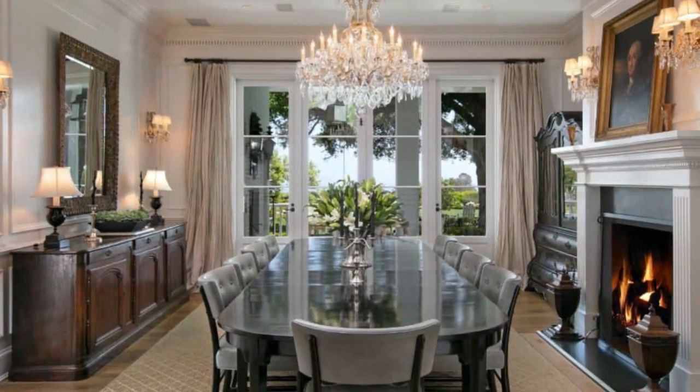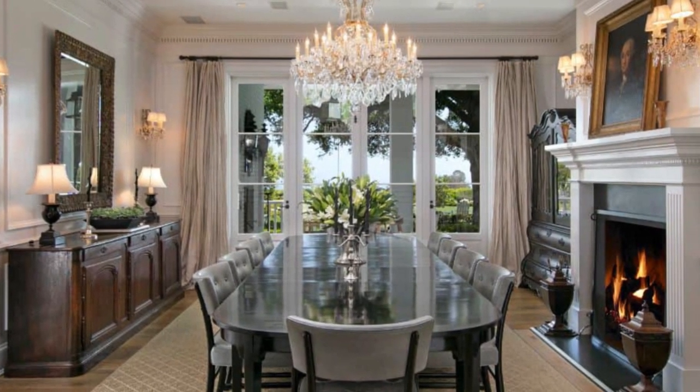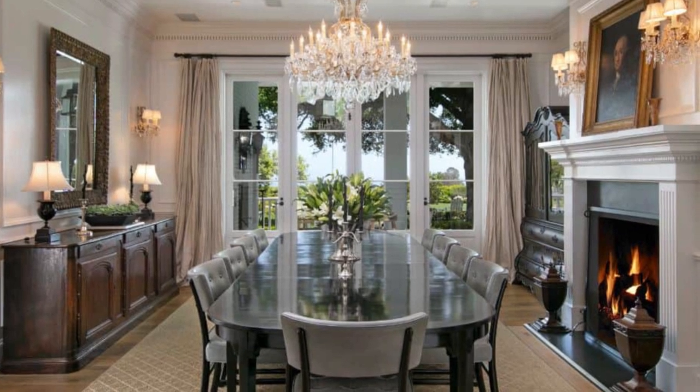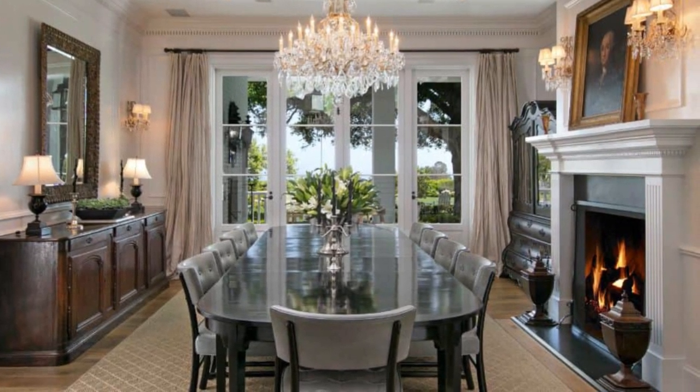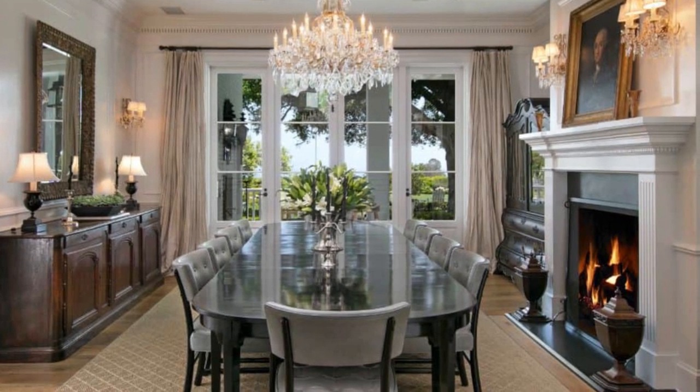There's something romantic about a formal dining room. Perhaps it's the thought of having a room entirely devoted to eating family meals and entertaining friends or enjoying a sit-down dinner.